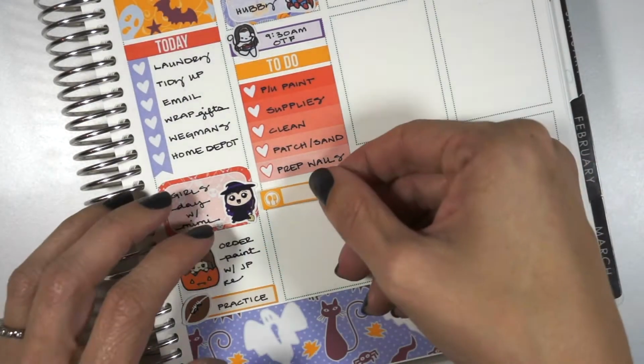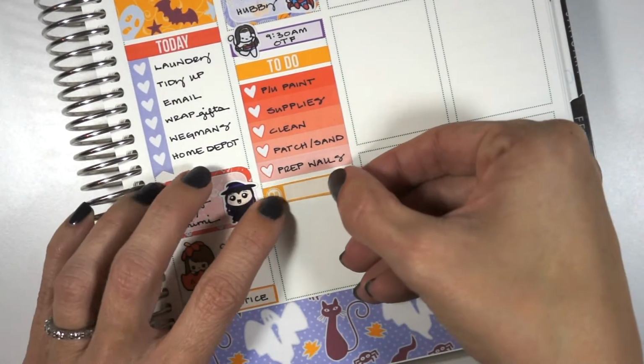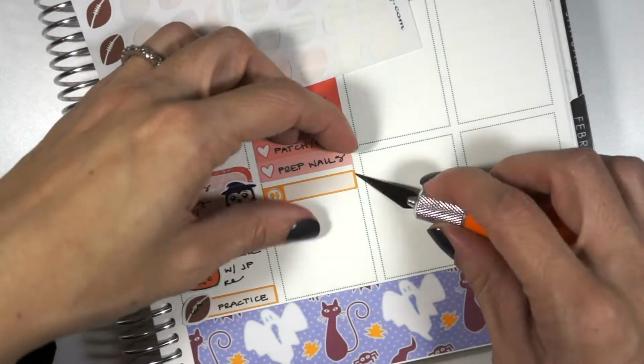After that, I used a little things here. I'm going to mark down that my son had walkthrough for football.